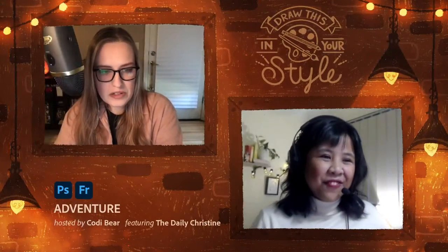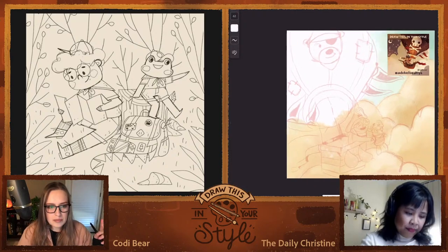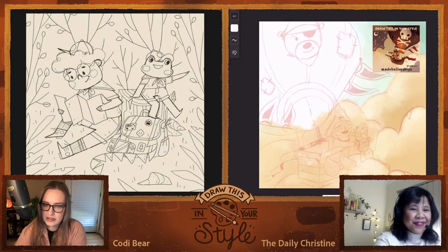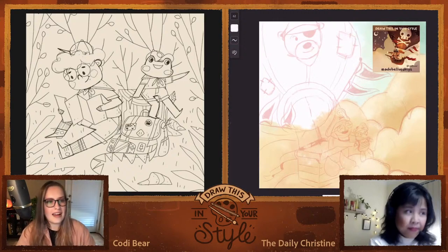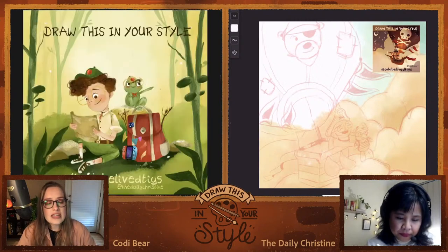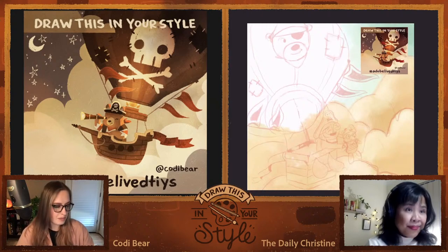So let's hop over to our artwork so we can check out what we're working on today. So we finished our sketches offline yesterday. We worked on them yesterday for the first part. And now we are going to be adding color today. So yeah, this is the sketch that I'm working on. I'm on the left. Christine is on the right over there. And I'll show you guys the original illustrations too. So this is Christine's Draw This in Your Style that I am recreating. And this one here is mine that Christine is recreating.